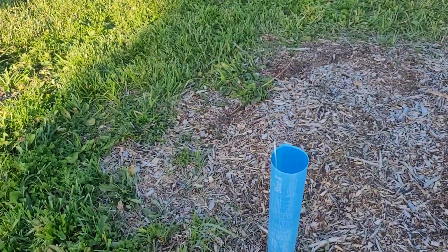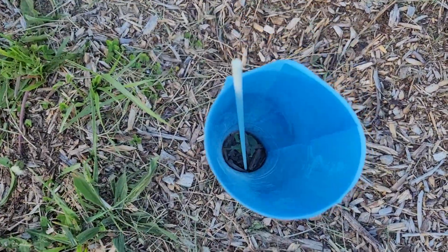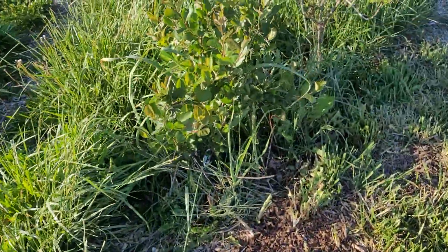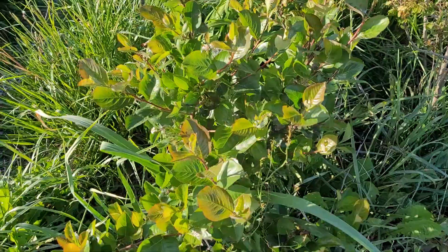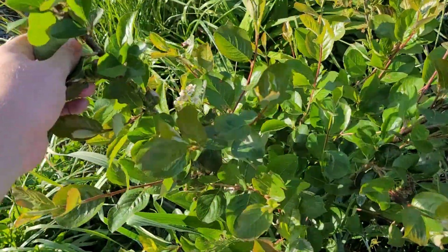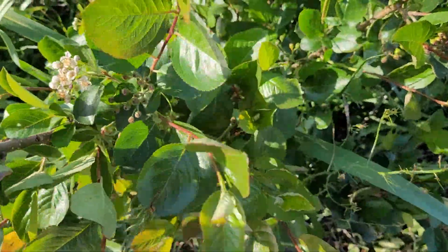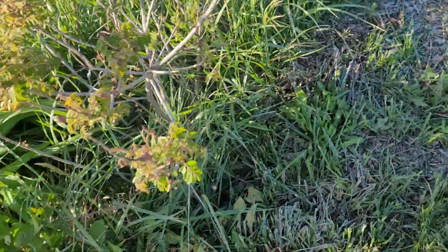Over here is one of the trees from this year. Way down at the bottom of that tube is a Goumi berry. Got our beautiful, beautiful last blooms on our Aronias, and lots of berries. We're going to have lots of berries this year. Last year we had none.